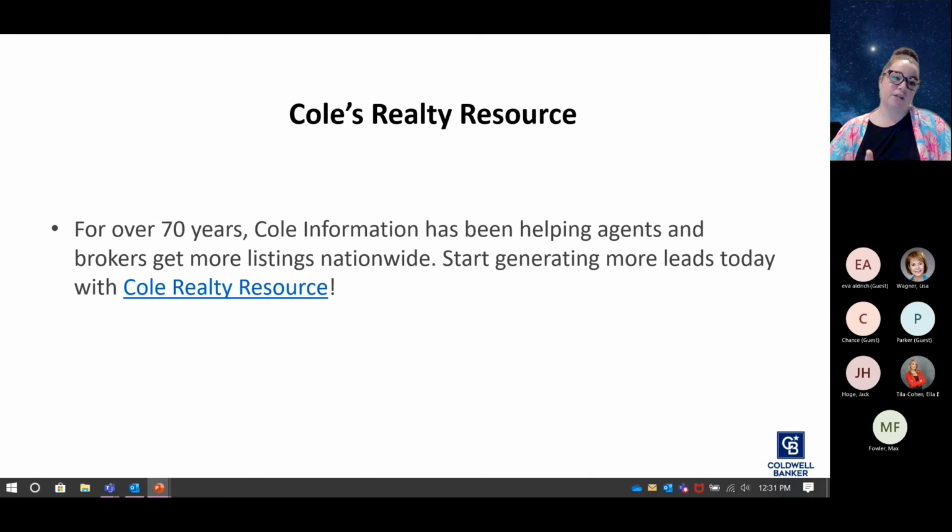Cole Realty Resource, we talked about this a little bit, but for 70 years, Cole is the information that has been helping agents get more listings. This is a program we have on desk that you go in and you can actually put in a neighborhood or a zip code. You can get down to the neighborhood. It will pull up all the information for that neighborhood that they can find in our database. And these are actually scrubbed pretty frequently. Cole has been one of the best out there. It's tried and true. It's got the most accurate information.